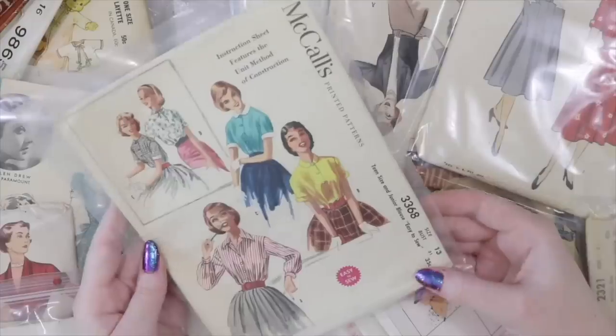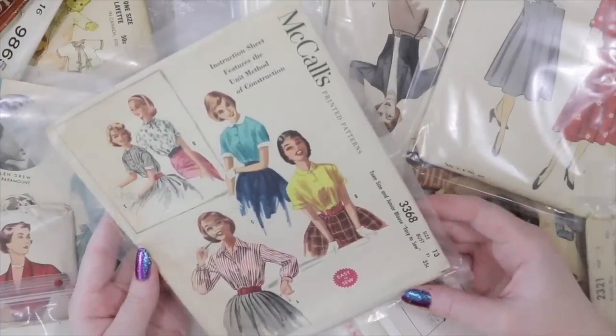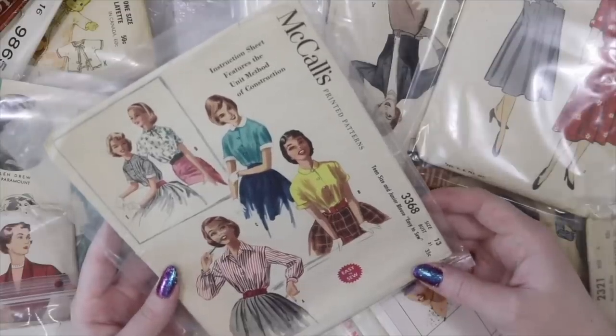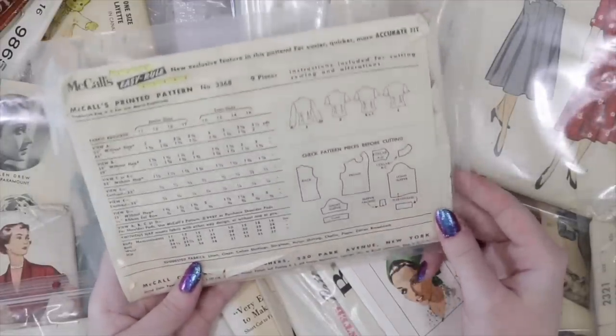design of it. Here's a McCall's pattern, probably from the 50s or 60s, not quite sure. Very cute, size 13 for a 31-inch bust. And just a few different blouse options, buttons down the front. Feels like it might be factory folded in there, and the envelope's in remarkably good condition.